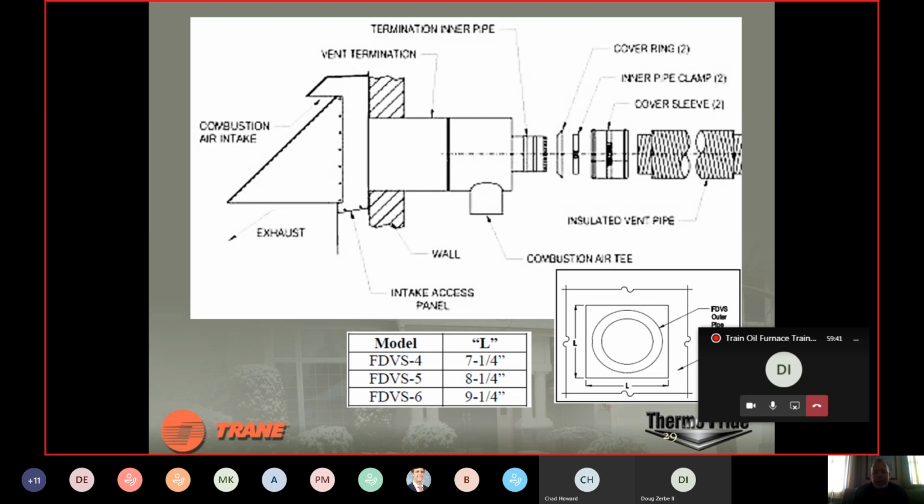When you look down at the bottom there, it says the model numbers, FDVS4, FDVS5, FDVS6, and then it gives you the penetration, the opening that goes into the wall. So the THV1C, the one that we just reviewed, that's actually the FDVS4. So that's a 7¼ inch opening that you'd be making. And then the THV1M, the larger, would actually be the FDVS6, the 9¼ inch opening.